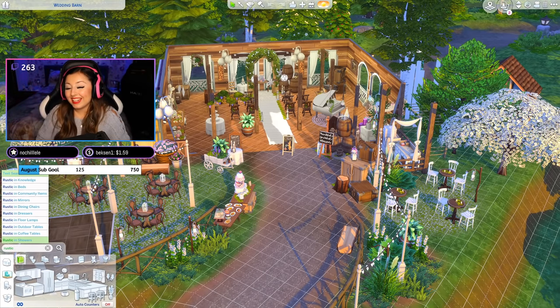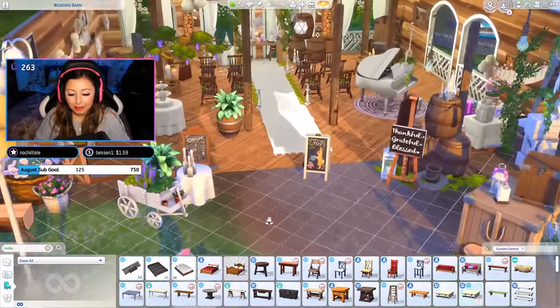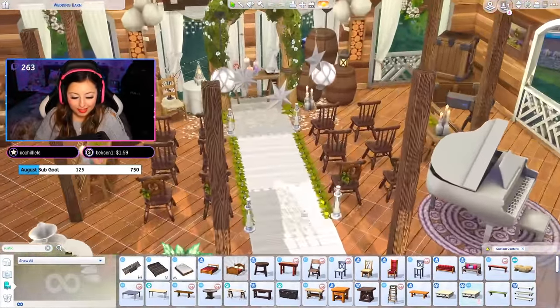That's such a British saying. Yeah, I feel like not many other people would say bollocks. It's not a very common thing to say.